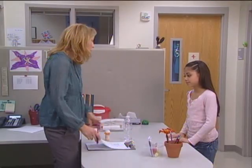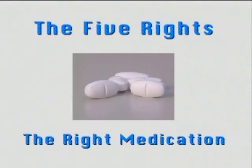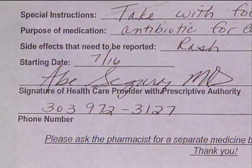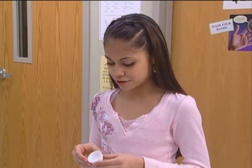It says you have an antibiotic at 12 o'clock. Okay. Second, make sure you're administering the right medication. Compare the physician's written instructions to the medication log and the pharmacy label. This doesn't look like the same pills that I usually take at home.